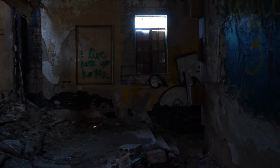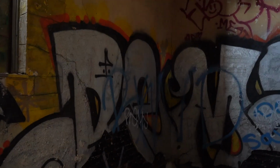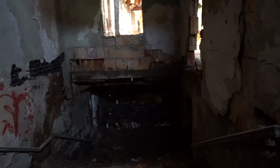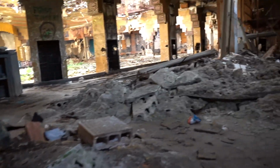I would say there's a little bit more graffiti in this place as opposed to the Grandy Ballroom. But it's not by much. Not at all. You can kind of see, this goes down to the shops area, which we'll go down to in a little bit. We've got to find Pine Top again.